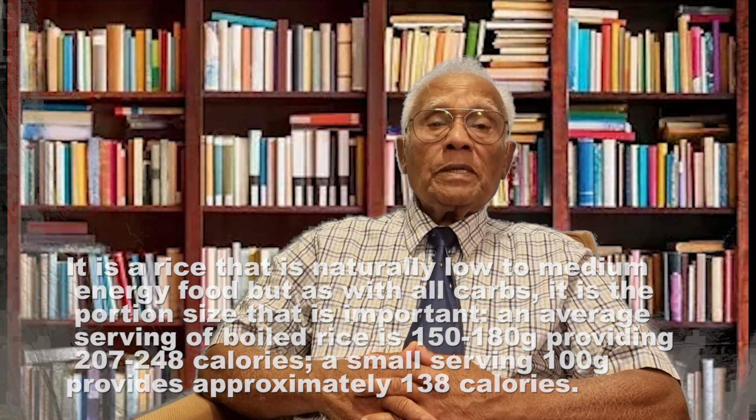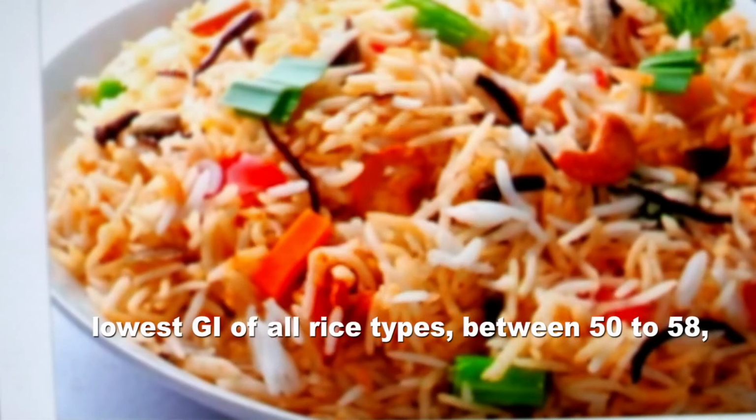Whole grain basmati rice has the lowest GI of all rice types, between 50 and 58. And when digested, it releases its energy slowly, keeping blood sugar levels more stable. In other words, the absorption as sugar is very slow, and sugar spikes in your blood are unlikely. Further, this rice is high in fiber, which helps slower absorption.